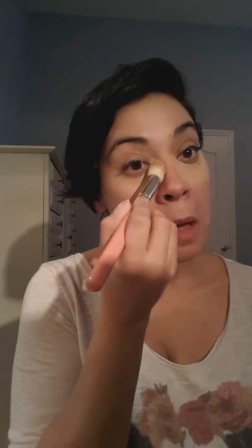But you don't really have to use this, but I think it's a great tool because it really gets under your eyes. It's just the perfect shape for around the eyes. So I just pat it on. And a little bit goes a long way with this. See, I go right above the eye with it and it fits just perfect.